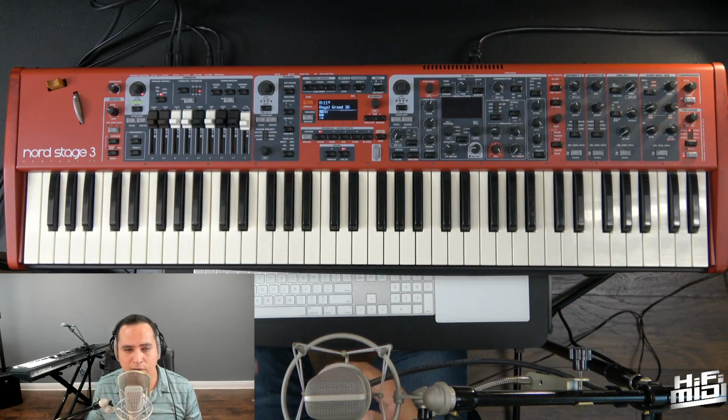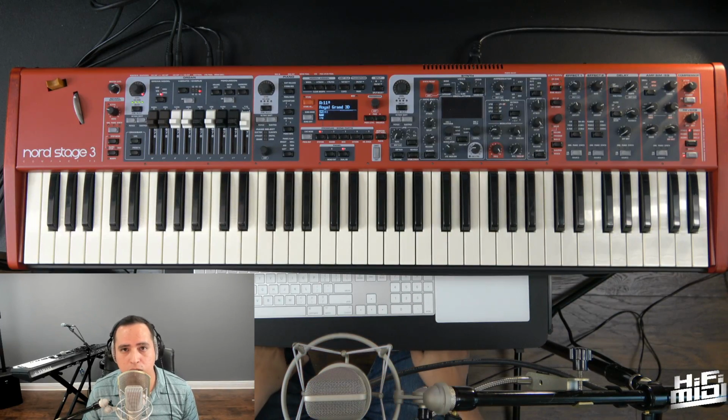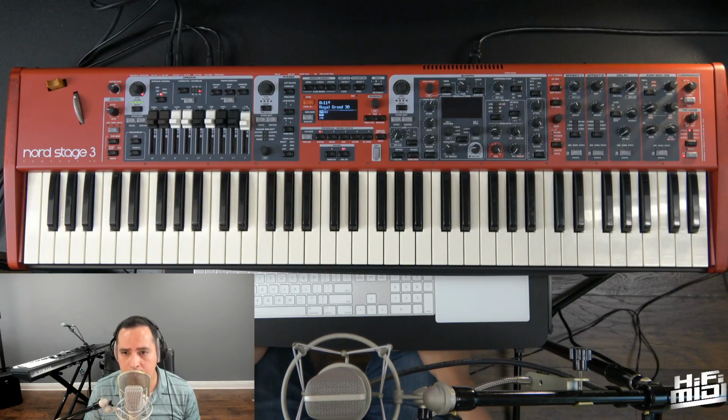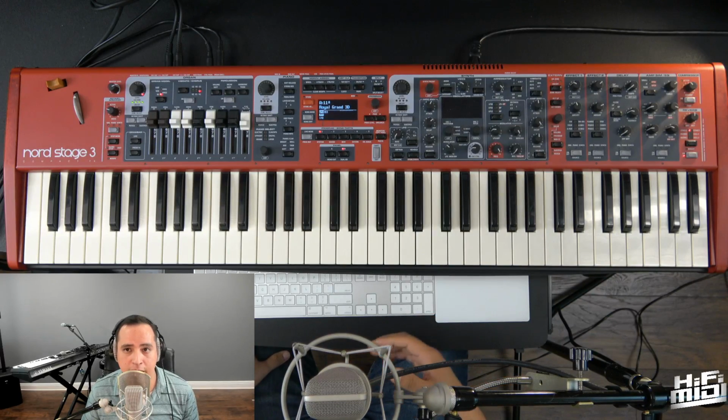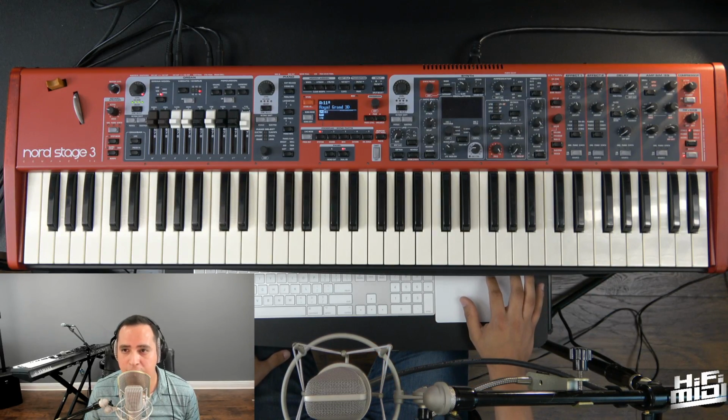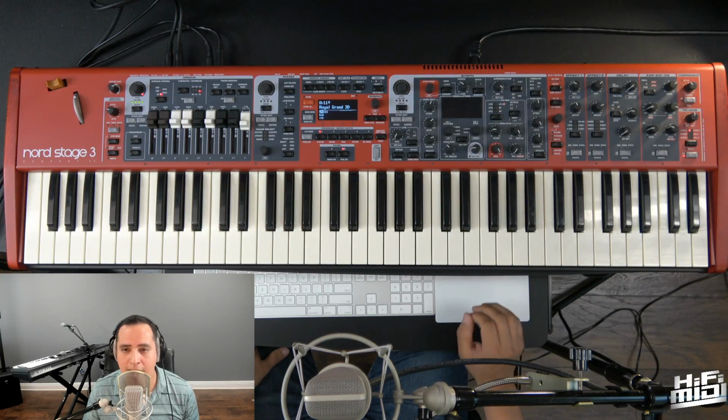Now, I've only done, I think, one hardware review in the past, and that was the Nord Electro 5D, I believe, which I sold. I've had this Nord Stage 3 Compact 73 for about a year and a half. Nord came out with it in 2017, and I saw their Facebook post about the Stage 3, and I got excited and went onto their site to see what features it had. Based on the features alone that it announced, I thought I have to have this.